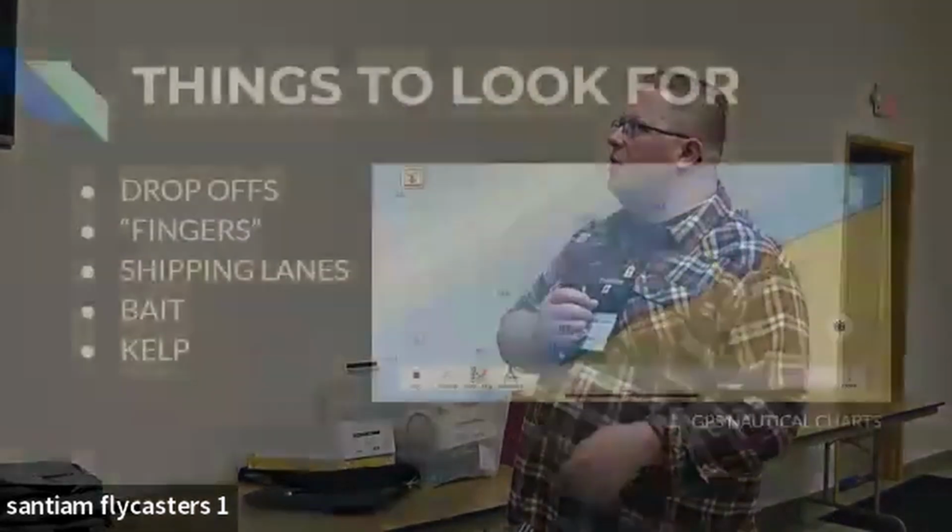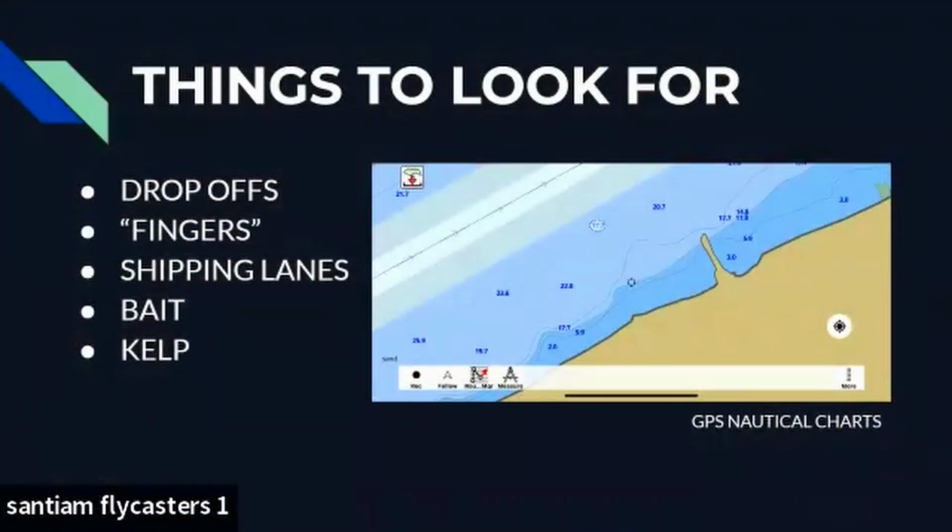But this is a good example from that topographical map. You can see one of the fingers that sticks out there. It goes out further than what you see right there, probably another 100 feet. But that's what shows up on the maps, for example, when they took these readings. But you're going to be looking for the shipping lanes, like I said, the deep side. You're going to be looking for bait, a lot of anchovies. We have a lot of Pacific anchovies that move in and out of these estuaries and bays.